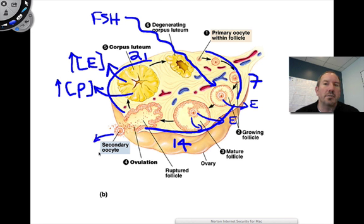And so what's interesting here is that if the secondary oocyte, I'll just call it the egg, if the egg isn't fertilized within like 24 hours, then it's subject to die. And so there's a little bit of a window there where you need to be fertilized. So what's the point? And I'll come back to this a little bit later. I'll just foreshadow it. What's the point of all this high levels of estrogen and progesterone? Well, the target is the uterus. These two hormones help to develop the uterus, anticipating the potential pregnancy.